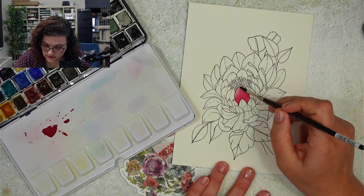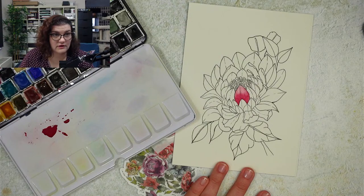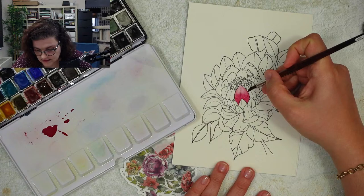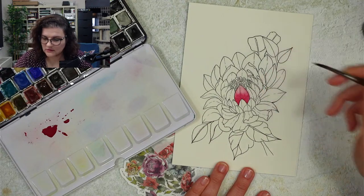So, I am cleaning up my brush. I'm picking up some. The nice part about working with a rose deep and permanent violet is because they're granulating, they're not necessarily always staining, they're just sitting on top, so then you can always pick them up again.